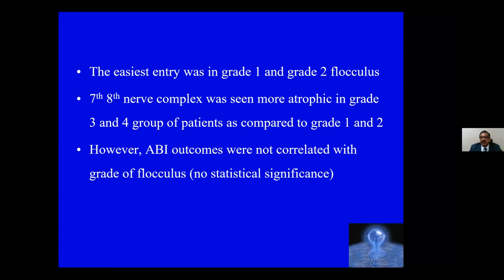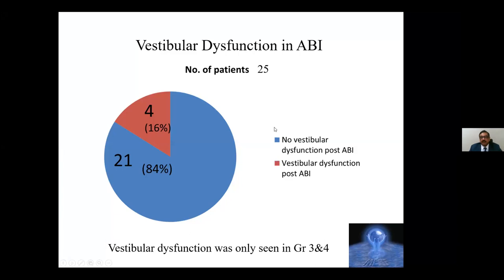We also looked at vestibular dysfunction. Why vestibular dysfunction? Remember, the flocculus is the vestibular part of the cerebellum. The flocculus and the nodule, what is known as the flocculonodular lobe of the cerebellum, is the vestibular part of the cerebellum. It stands to reason, if you're going to be poking around the flocculus, these children will have postoperative dysfunction. So, of these 25 children, 4 of them developed vestibular dysfunction.